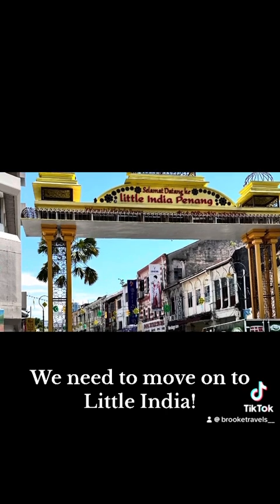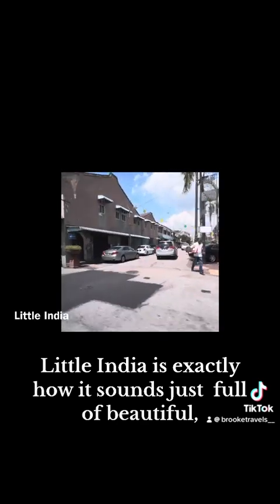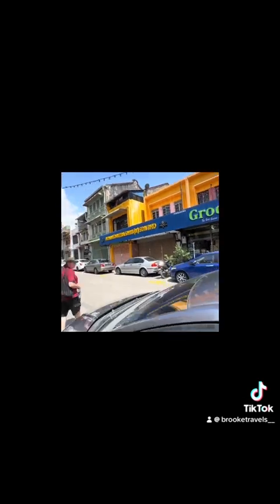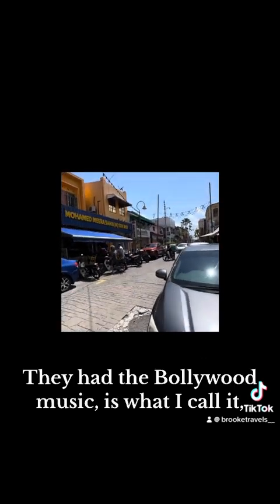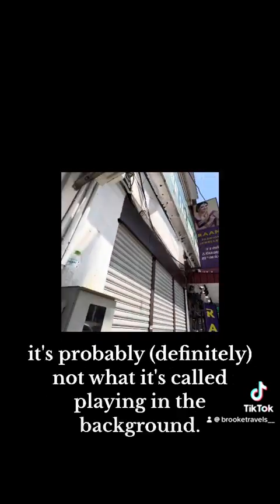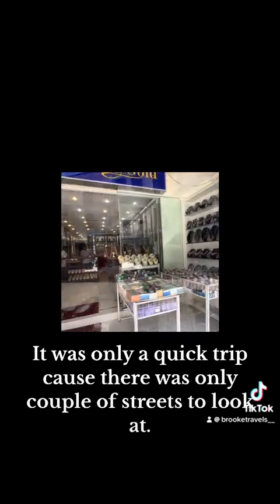We need to move on to Little India. Little India is exactly how it sounds. Just streets full of beautiful clothing stores, jewelry stores, a lot of Indian street food as well. They had the Bollywood music, is what I call it. It's probably not what it's called, playing in the background. It actually felt like I was in India, even though I've never been to India. It was only a quick trip because there were only a couple of streets to look at.